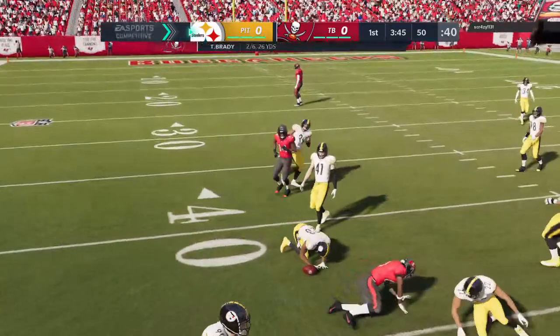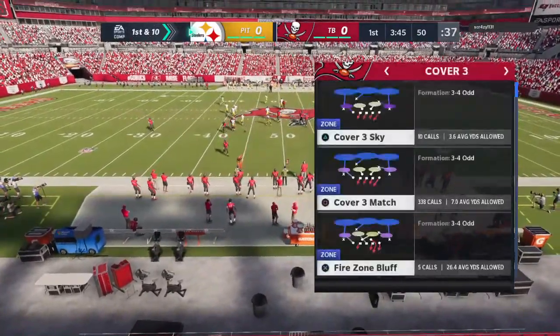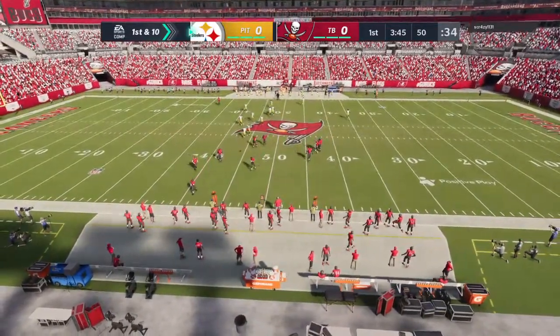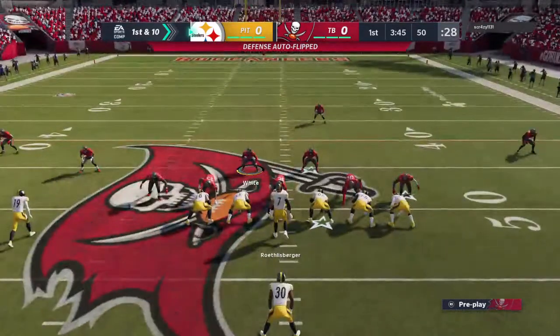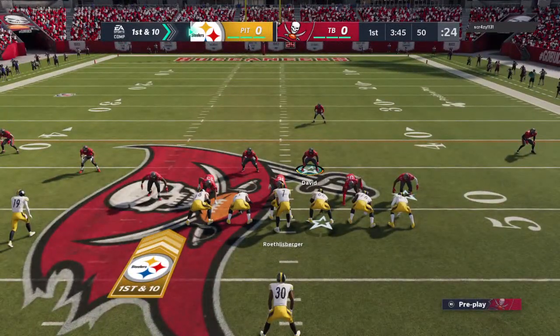Now, meanwhile, they go for it on 4th down, and my goodness, incomplete. A surprising move here on the opening drive of the game. And on the opening drive of the afternoon, the defense forces a turnover on downs. Big Ben and the Steelers with a 1st and 10 right at the 50-yard line.